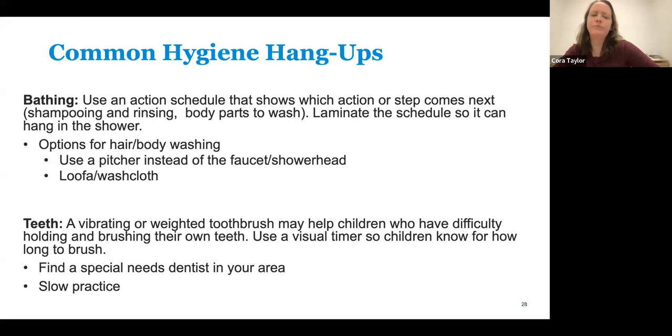And then options for hair and body washing. Sensory sensitivities are something to definitely consider. Using a pitcher instead of a faucet or a shower head for washing hair might be more sensory friendly for some kids. And then think about whether using a loofah or a washcloth or different objects to actually wash the child might be helpful.